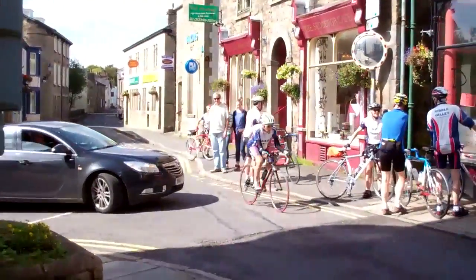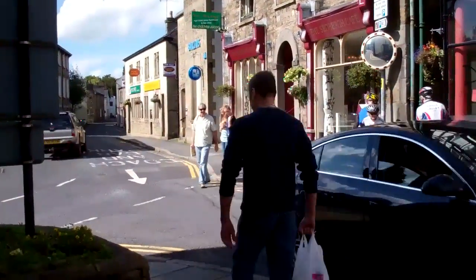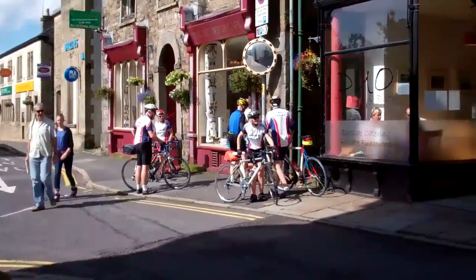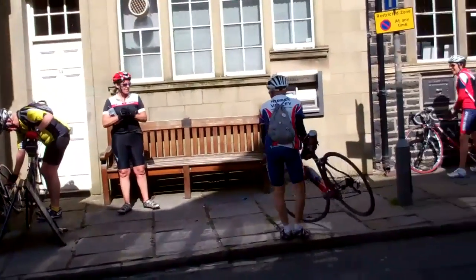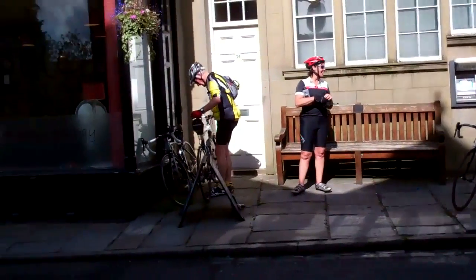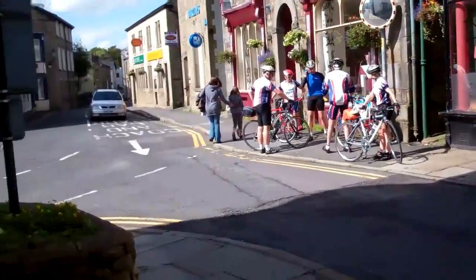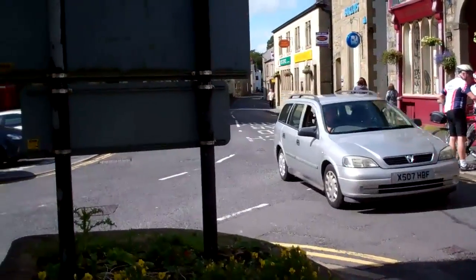Another load of cyclists turned up just as we're leaving. Getting quite busy now. Dear me, it's quiet when we came in. Nice to see so many people out. Well, next stop home.